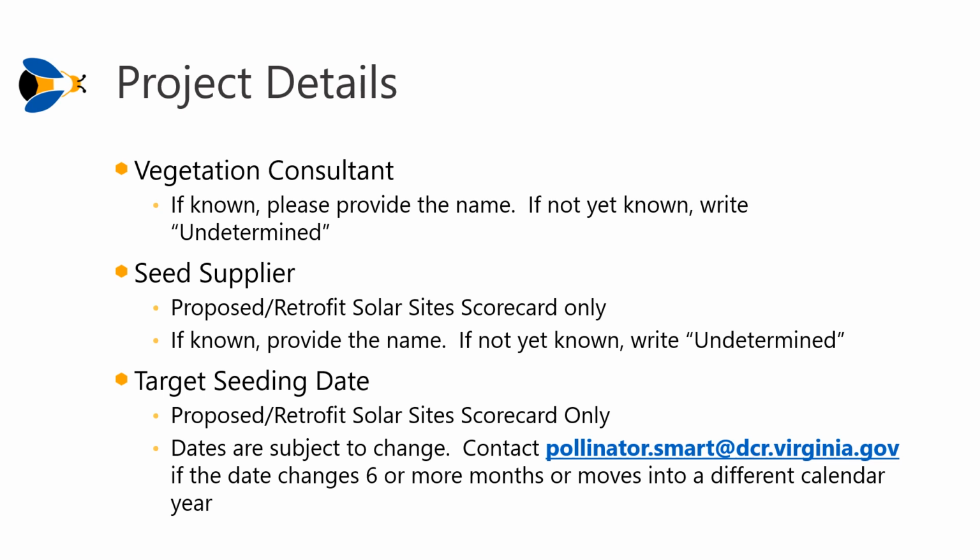The name of your seed supplier is provided on the proposed/retrofit solar site scorecard only. If you know who your supplier is, please provide their name. If not yet known, write undetermined. And finally, please include your target seeding date. This is, again, for the proposed and retrofit solar site scorecard only. Dates are subject to change with changing construction timelines.